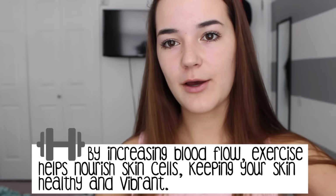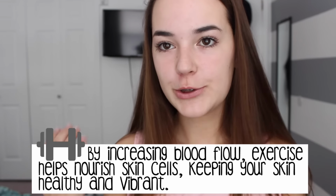Another thing you should work into your everyday life is exercising, because exercising keeps your body moving, keeps it healthy, helps produce new stuff.